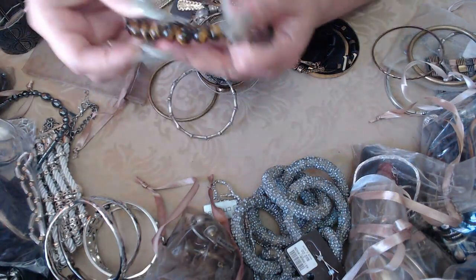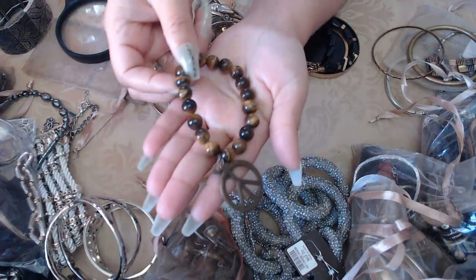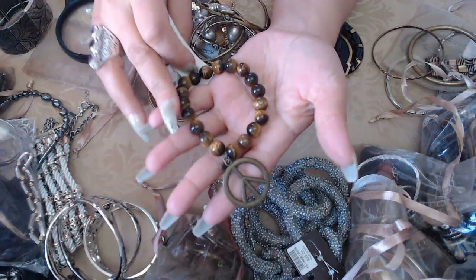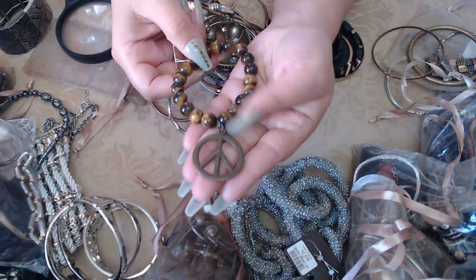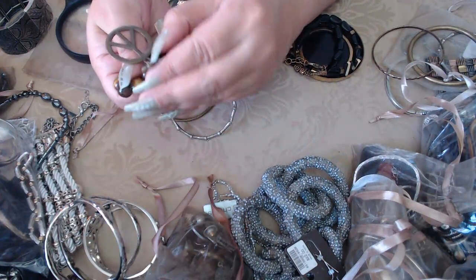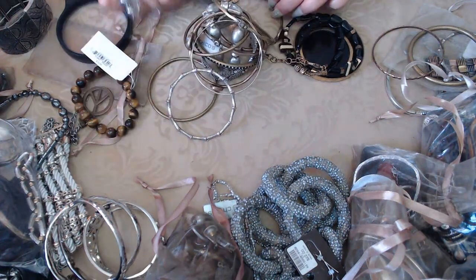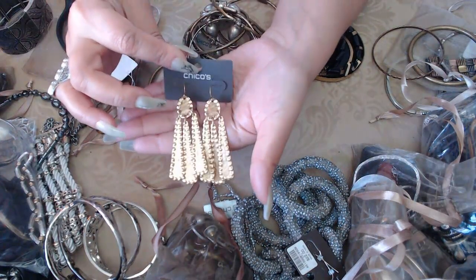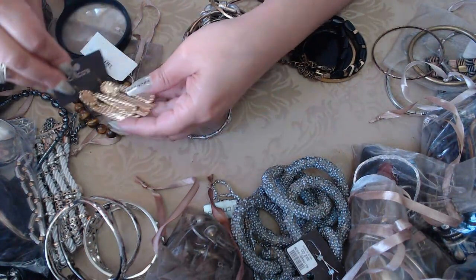Okay, look at this. It's by Dezine. It's a beautiful peace sign, tiger eye bracelet. It was selling for 15. Very pretty. What does this say? It's a cute little bird. Dangle. We have a Chico's earring here. This is really cute. This was selling for 26. It's in really good condition.